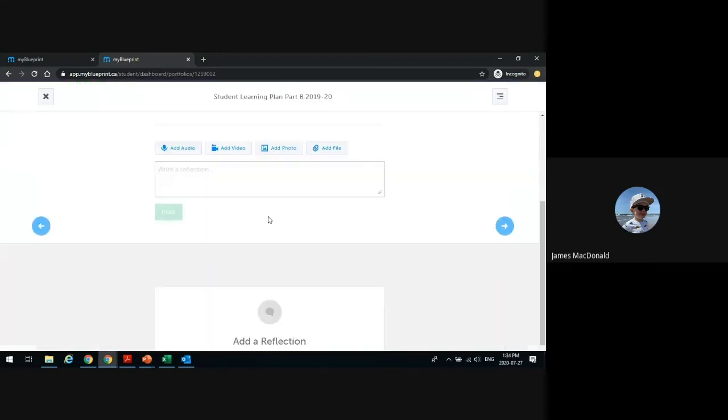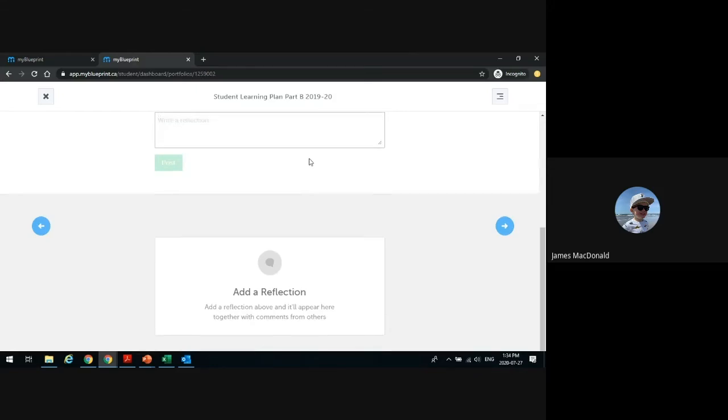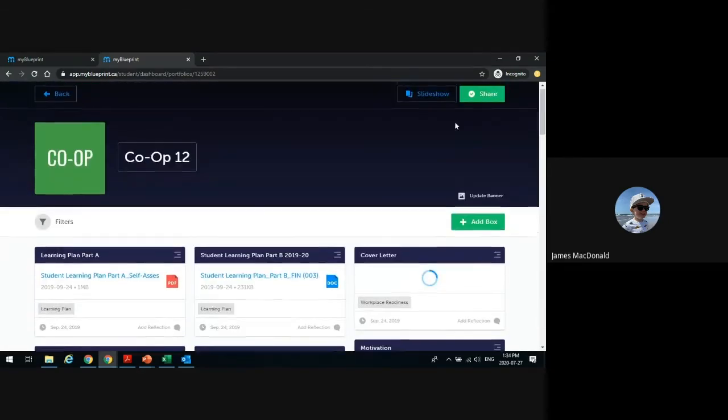With the reflections, the same thing that they can do. If you have a struggling writer, they can record an audio clip, a video, they can add a photo to give some more context, and you can give some feedback there that they'll see under these as well. It can be an ongoing kind of probing to get them to go deeper with whatever they have in there.